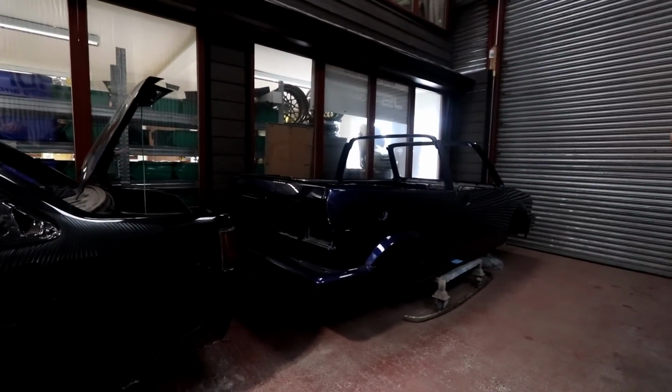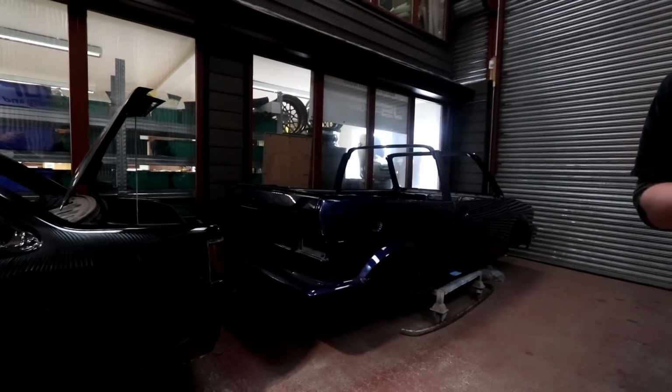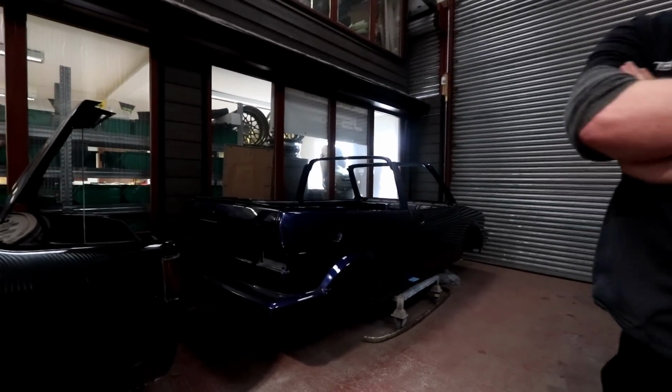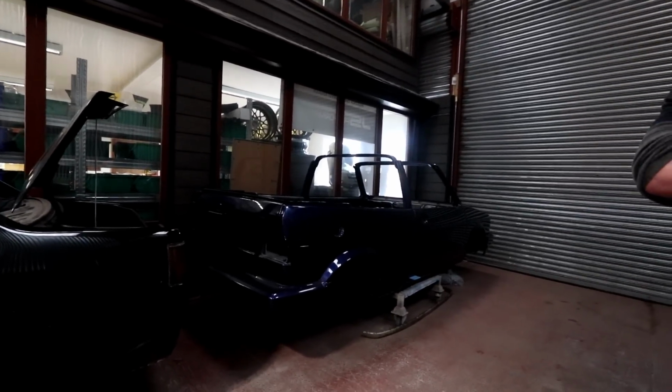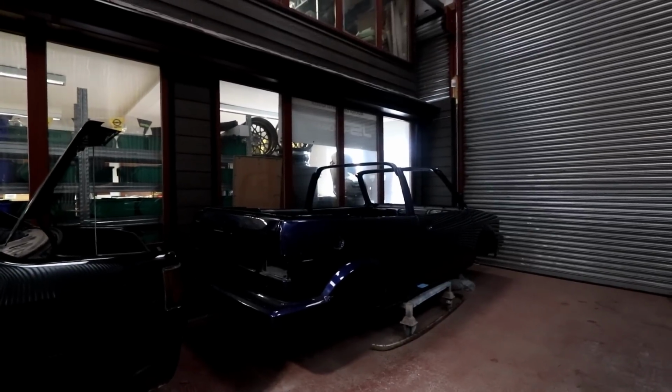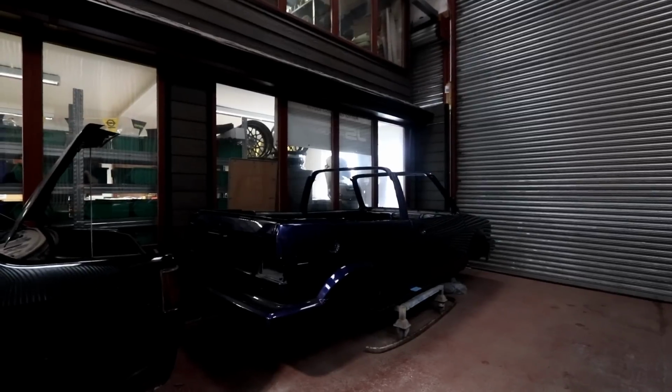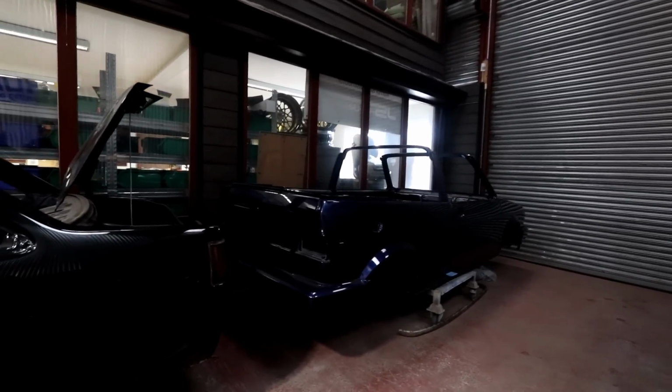For a guy who claims to be building it for his sister's 50th birthday, but given the spec, I'm thinking he's building it more for himself. I'm sure she doesn't want a 330 horsepower supercharged 20 valve. Bearing in mind it's a surprise present, so she doesn't know. Oh, surprise! Oh my god.